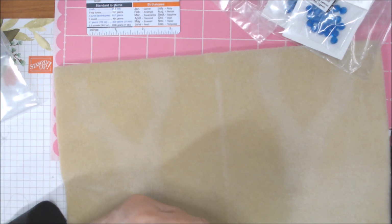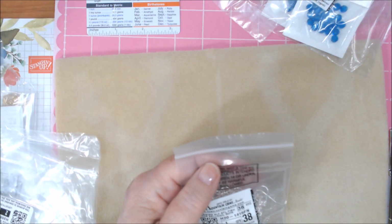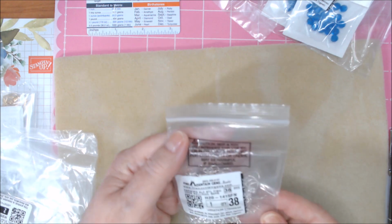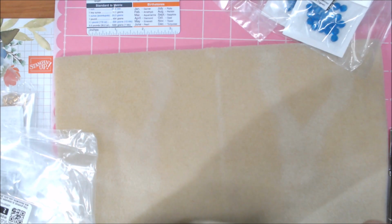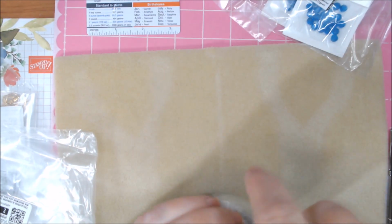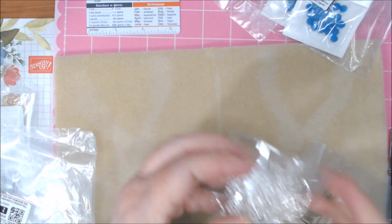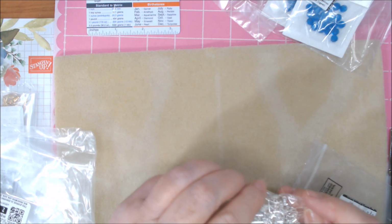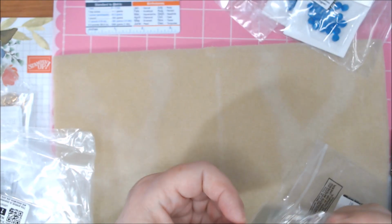Okay, so let me make sure. This pack was $6.39, but there's 50 pair in here. These are just the fish hooks. These are made in China, so this is like their economy pack. And these are silver finished steel ball and coil.